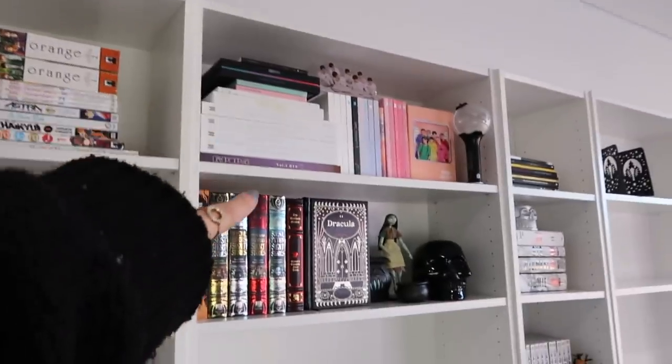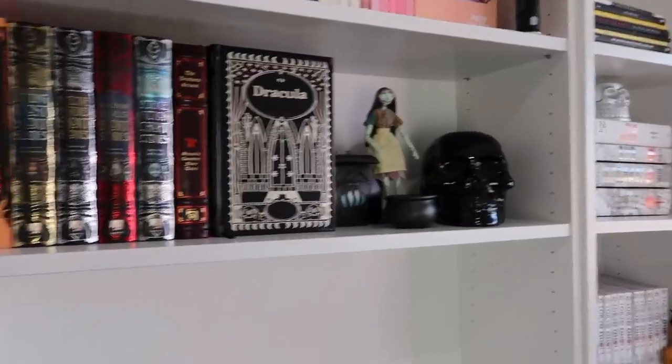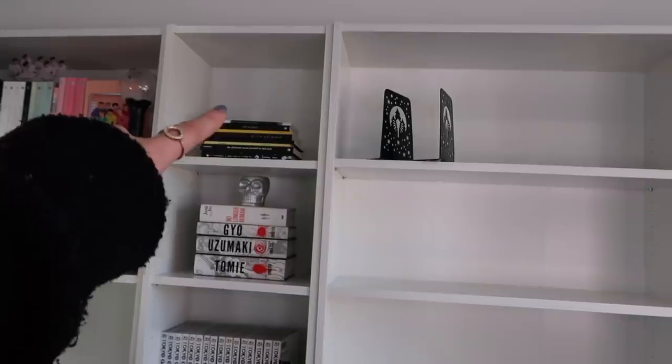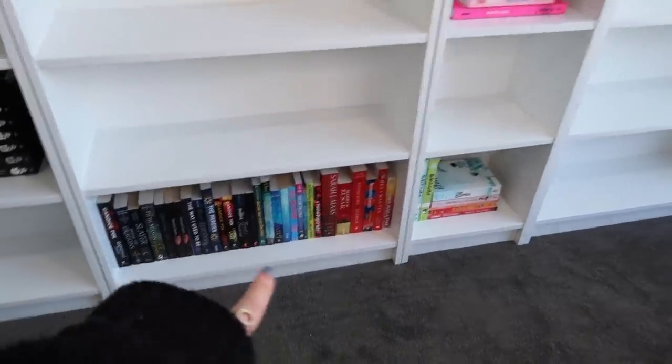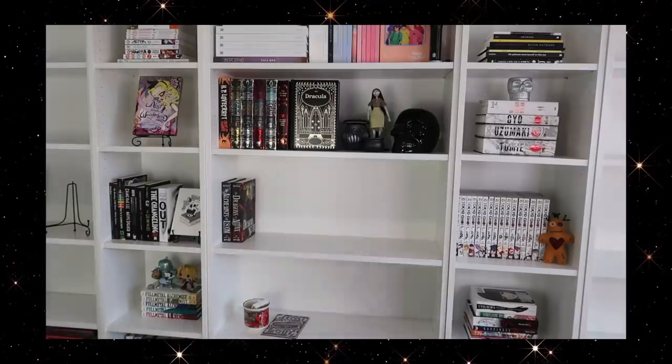Some manga, BTS, I love that shelf, actually. Then we have this shelf, which I am loving. I think I'm gonna put some fantasy books here. Then we've got some poetry, manga, some paperbacks down there, some graphic novels, pink books. Yep, so obviously still a lot to go, but I'm really liking how it's looking so far.